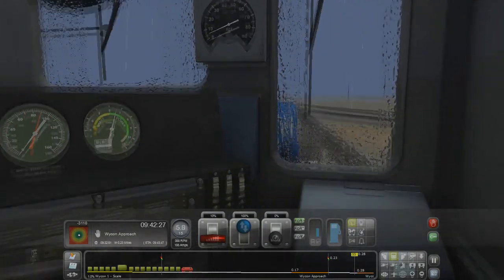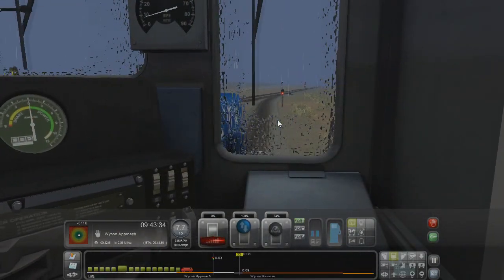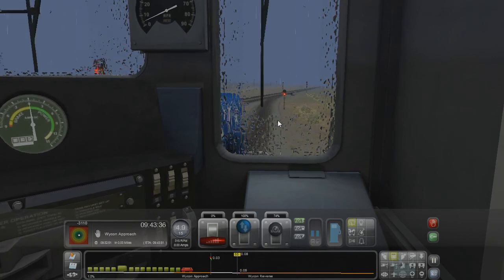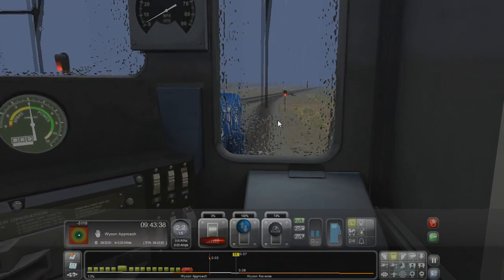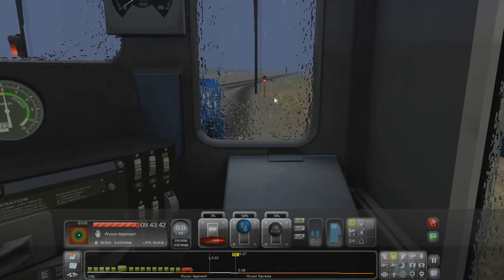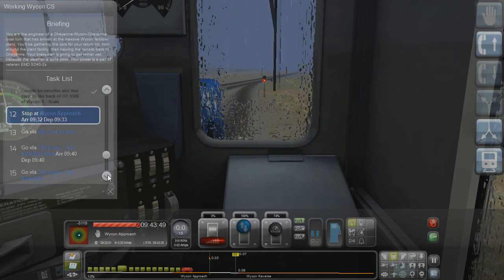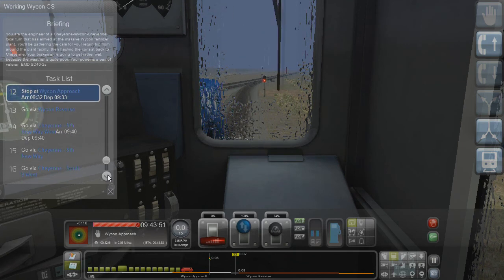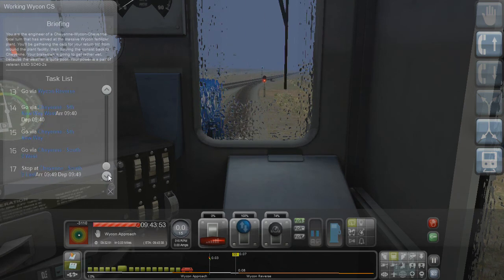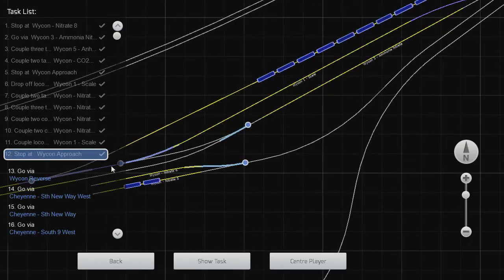Forward march! And here we are, full service brakes. Right up to the signal at the end of the yard here. And that should do it today. I think that's the last instruction. Let's check. Oh, no, looks like we actually get to take this somewhere. Interesting. Very interesting. Well, that's exciting. Alright, cool. Let's keep going then.